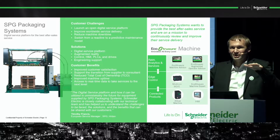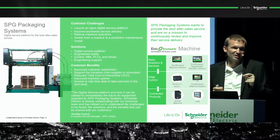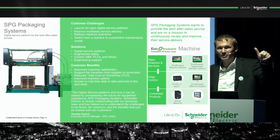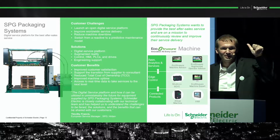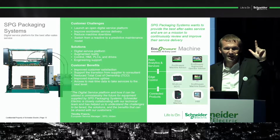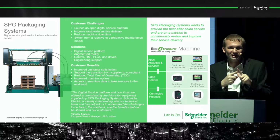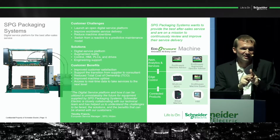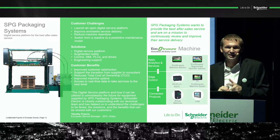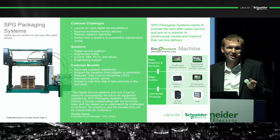By implementing a digital platform, it allows the service engineer, thanks to EcoStruxure Machine Advisor, to track, monitor, and fix. I can track my machine anywhere, anytime. I can monitor what is happening. I can get exactly the electrical drawings, architectures of this particular machine located in Busan, located anywhere. And then fix, as you have seen, is more on augmented reality, to fix the problems of the machine on-site or on remote.